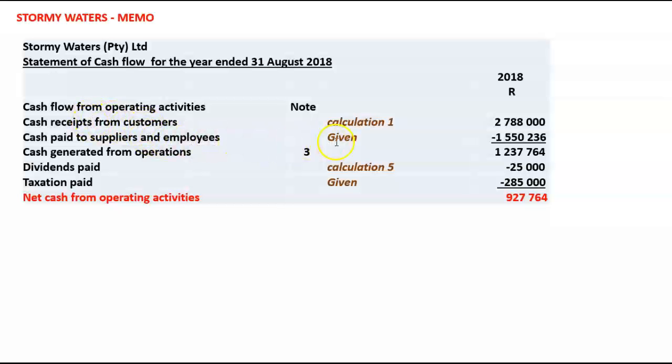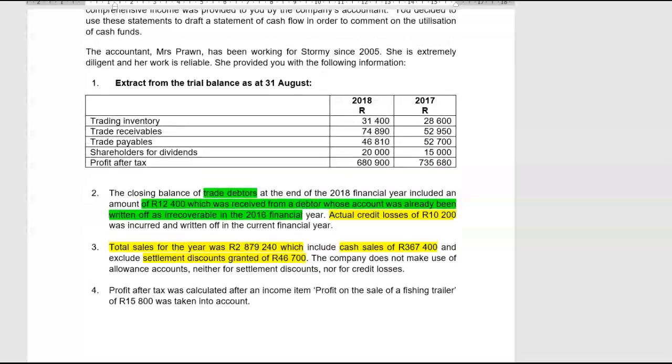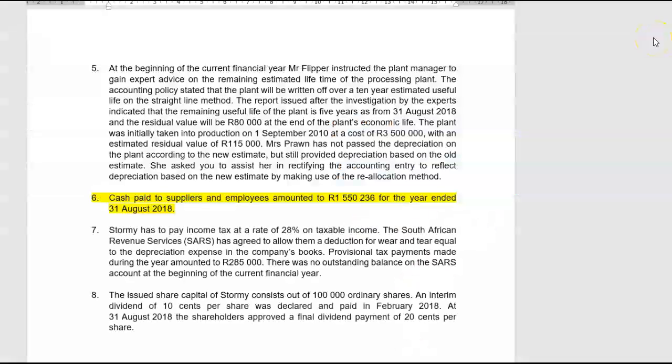Cash paid to employers or to employees and suppliers. Now they gave us that figure. They said, yes, somewhere. Cash paid to suppliers and employees amounted to 1,550,233 for the year. So I can put it in, and that will give us then a difference of cash generated from operations, 1,237,764.